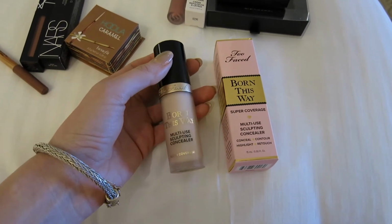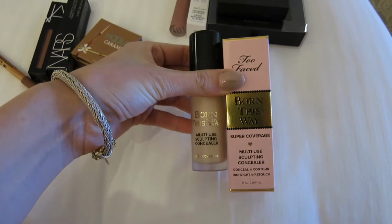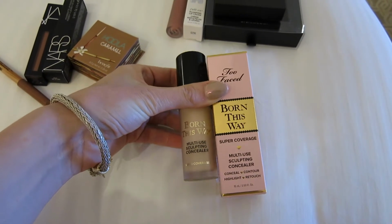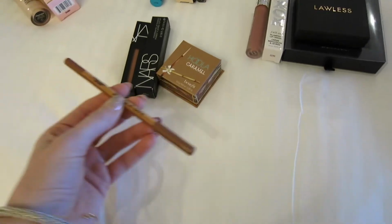It's kind of Tarte Shape Tape-esque, so enjoying it so far. I'm just glad that they finally added some more shades. There looked like there was at least 5 or 6 new shades that they added to give people better color matches. And then 2 more things for lips.